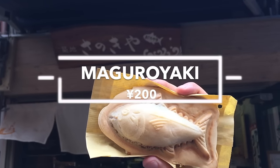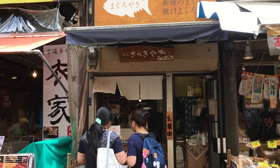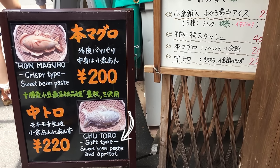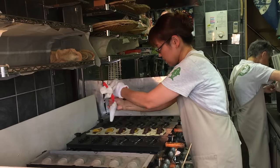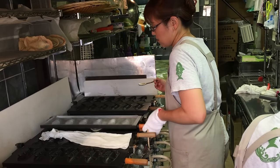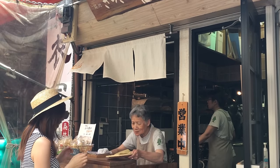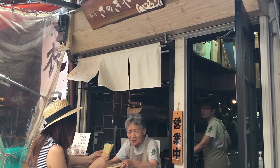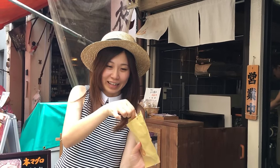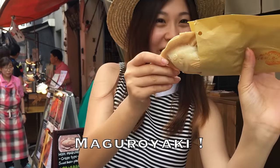So the first shop we have come to sells taiyaki in the shape of a tuna, because that is what Tsukiji is famous for. This shop sells two main Maguro-yaki, one is soft and the other is crispy, and inside they put red bean paste, and for the soft one it also has apricot inside. This pastry is normally called taiyaki, but because maguro means tuna in Japanese, they named it maguro-yaki. So it's not a taiyaki, it's a maguro-yaki.